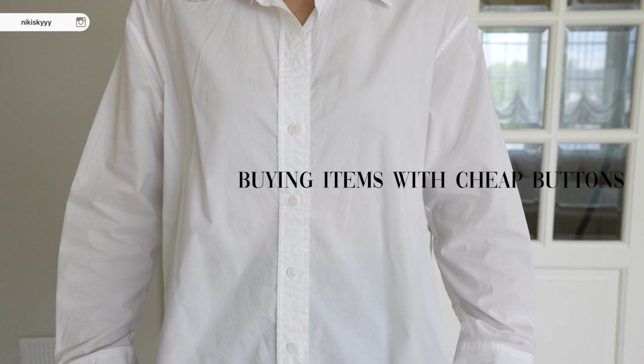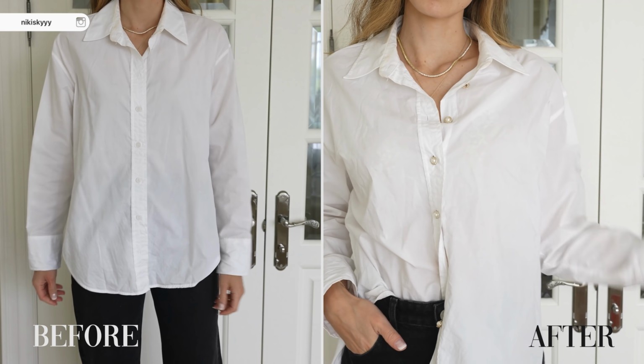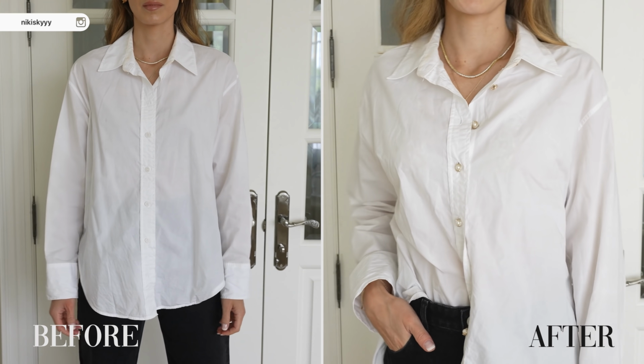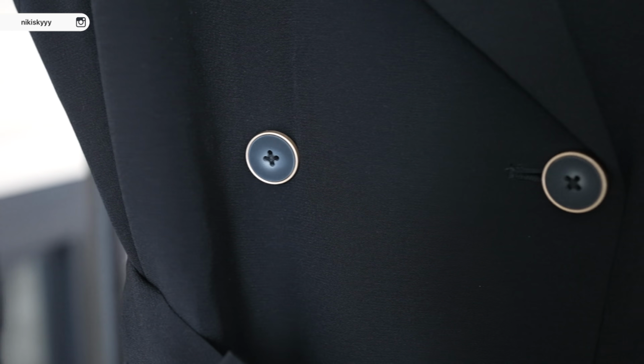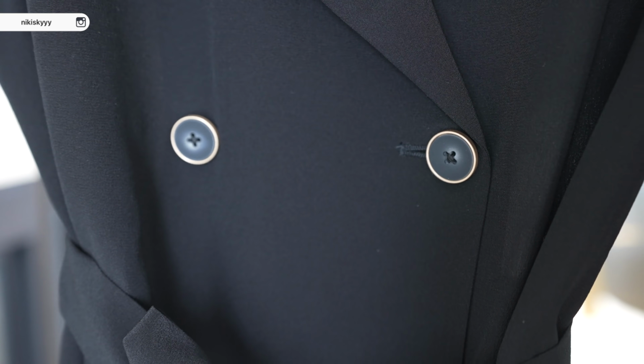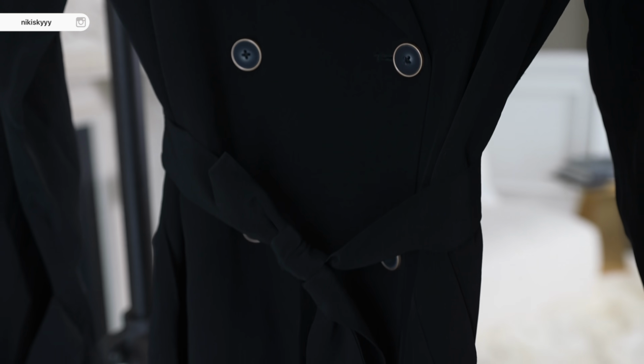Another item I avoid buying is anything that has poorly sewn on or reinforced buttons, or buttons that just look cheap and are more prone to breaking. This is another reason why I love Lily Silk so much, because they really pay attention to detail and to the quality of their clothing while still maintaining super affordable price points.